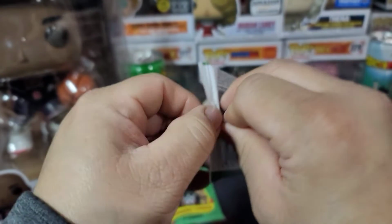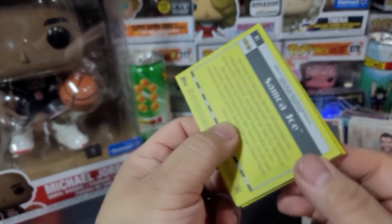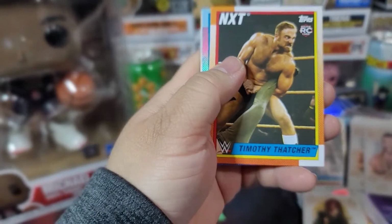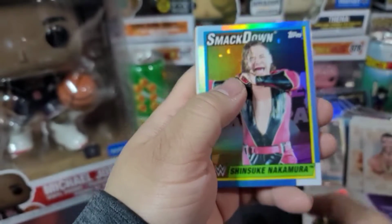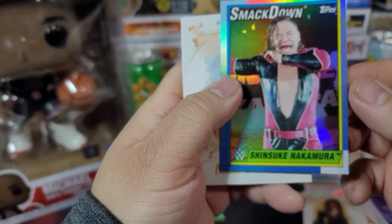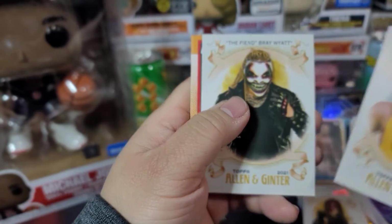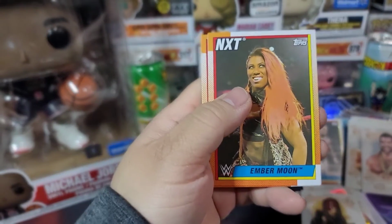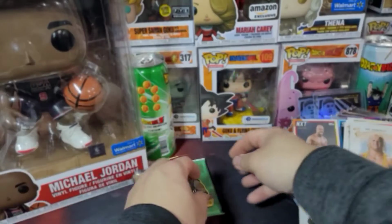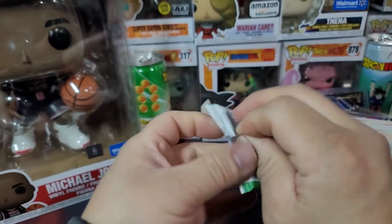That's two packs. Triple H, rookie card, Timothy Thatcher. Oh, look at that foil. Shinsuke Nakamura, Mr. Perfect, Bray Wyatt, Ember Moon, and Samoa Joe. These are actually pretty cool cards. Last pack.